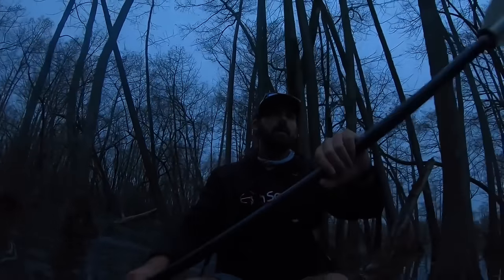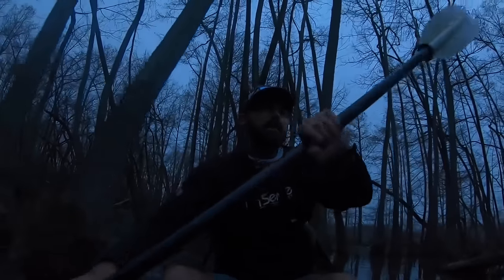Guys, this is crazy. We've already got our first fish. I don't know what it is, but it looks silvery. It's either a crappie or a bass, as long as it's still on there. Oh, please still be on there. We literally just baited this yo-yo.